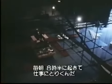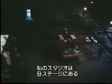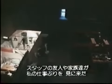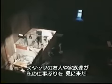I got to work every day at 8:30. My studio's in B stage. Two wooden partitions soon became an attraction for my co-workers' friends and families.